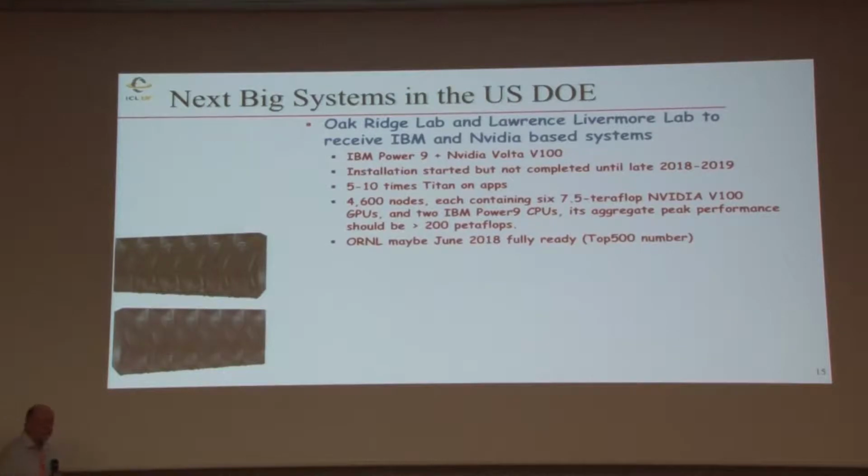In the U.S., the next two big machines that are going to be put in place are coming next year. They're actually starting right now. There's a machine at Oak Ridge National Laboratory that's being put in place, and also at Lawrence Livermore National Laboratory. Those are IBM systems, IBM Power 9, with NVIDIA Volta processors, accelerators on those machines. Those machines will be somewhere around 200, maybe a little bit higher, petaflops. So large machines. They're being deployed now. They plan to have a fully configured machine next summer of 2018.